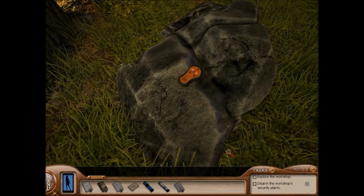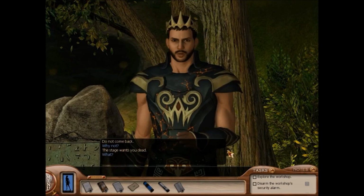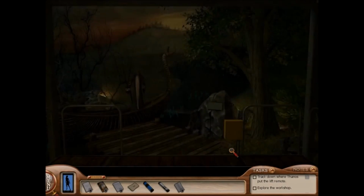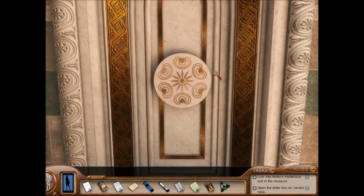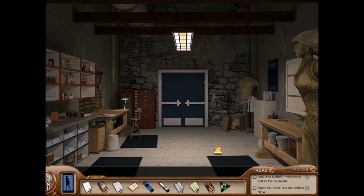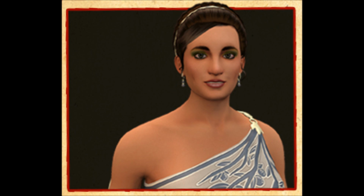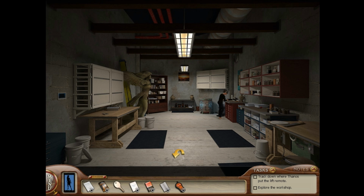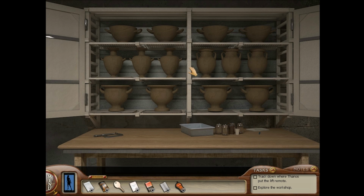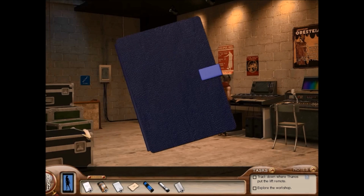Thanos gets extremely mad, presumably because he can't solve the complicated token puzzle, so he kicks Nancy off the set. Nancy sneaks back in using a secret passageway that leads to Niobe's art workshop. Niobe says she's making props for the play, but it doesn't take Nancy long to realize that making props which look exactly like the stolen museum pieces is more than a little suspicious.